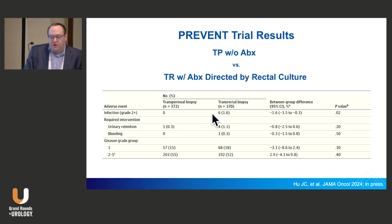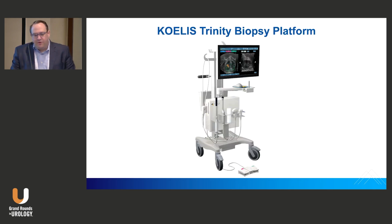The decrease in the number of infections aside, every single one of these patients required a rectal culture. You had to mail them a kit or give them a kit. They had to get it back to you. It had to make it to the lab. It had a result. Someone had to follow up those results. Someone had to give them the appropriate antibiotics as a result of it, versus this: hey, just show up on Tuesday for your biopsy. So that's how I do it without any antibiotics whatsoever.